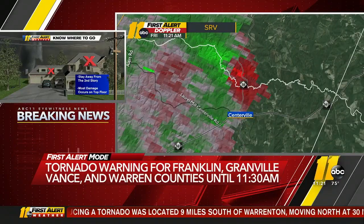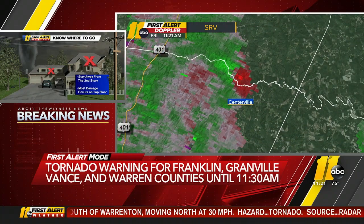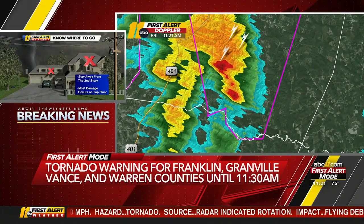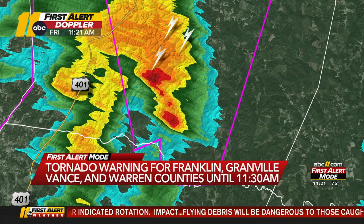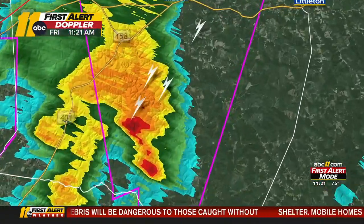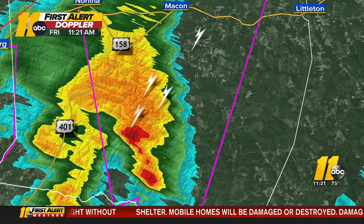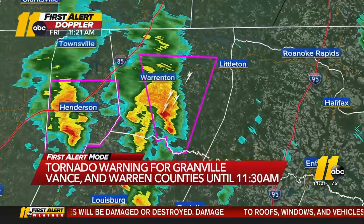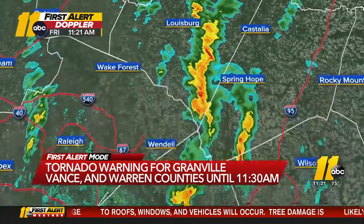This still looks like it's a little bit old, so we'll see that new one coming in. So again, let me look at our radar. More lightning around that tornado warning, so it's likely all the way up in this vicinity here, and lifting off to the north, heading towards Norlina or Macon. It could be there at this rate, probably within the next 20 to 30 minutes or so, because it is moving so quickly.